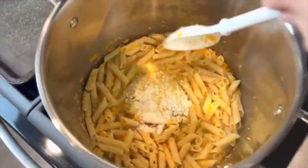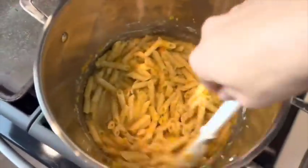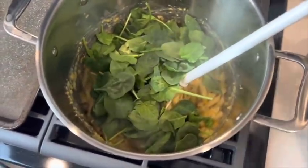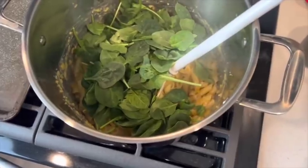It makes the dish super thick and creamy because of the flour. And I know this is like an old school thing. It's like a flour roux, I think, but I just have never done it that I can think of with pasta, and it was so good.